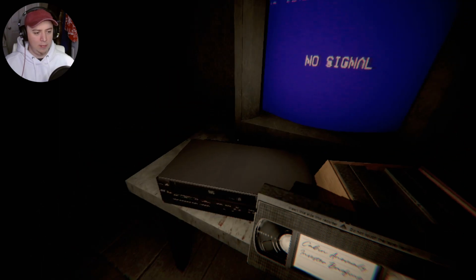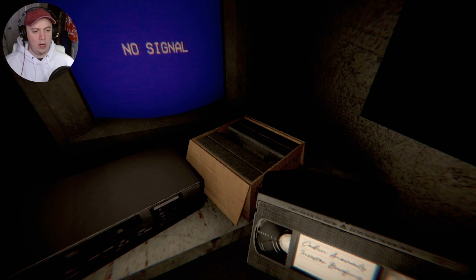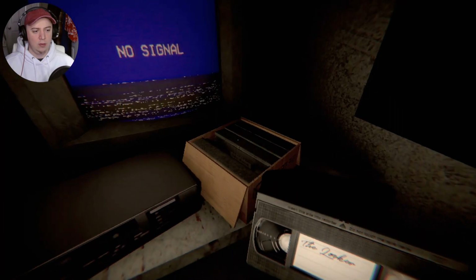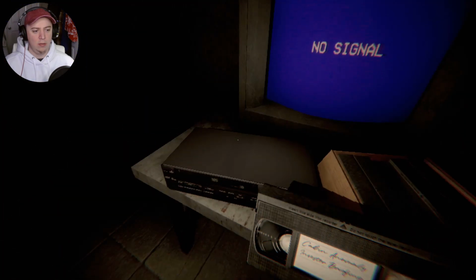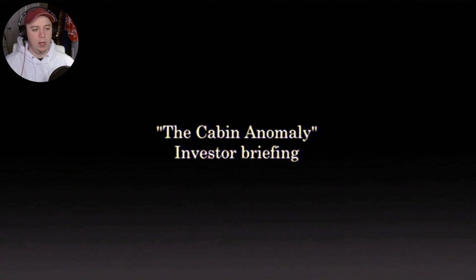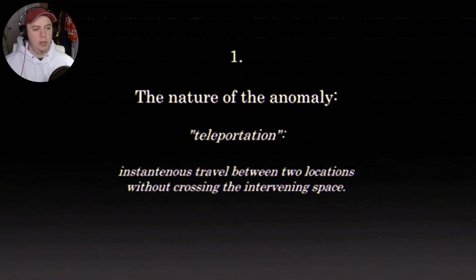Oh, yeah, let's, how do you look at it again? Cabin anomaly. Investor briefing. I didn't think I read the last one. What does this say? The looker. Okay. Scepter Foundation. Yep. Okay, I can't read that. The cabin anomaly. Investor briefing. Nature of the anomaly, teleportation, instantaneous travel between two locations without crossing the intervening space. Like Goku.